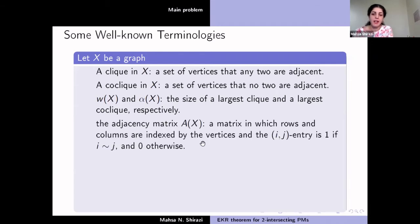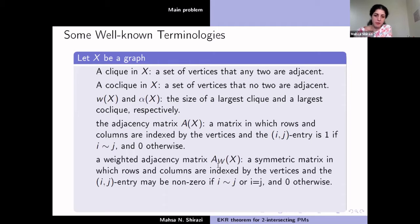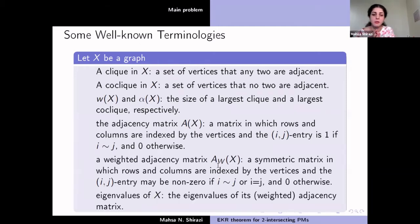α(X). And here, the adjacency matrix A_X refers to a matrix whose rows and columns are indexed by the vertices, and the ij entry is 1 if i is adjacent to j and 0 otherwise. Similarly, we can define a weighted adjacency matrix for a graph. It's a symmetric matrix, again, where rows and columns are indexed by the vertices, and the ij entry may be non-zero if i is adjacent to j, or if they're on the diagonal, and 0 otherwise. Throughout this work, when we refer to the eigenvalues of a graph, we mean the eigenvalues of its adjacency matrix or weighted adjacency matrix.